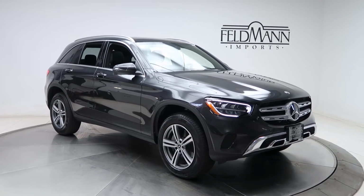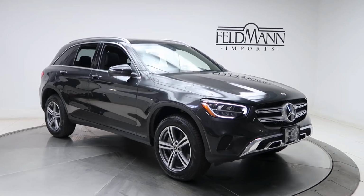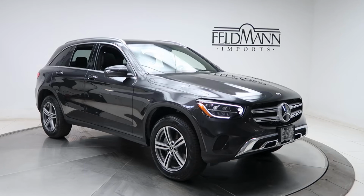Today we're taking a look at a 2020 GLC 300 4MATIC. This one's a graphite gray metallic. Under the hood is a 2-liter inline 4 turbo pushing out 255 horsepower and 273 pounds of torque.